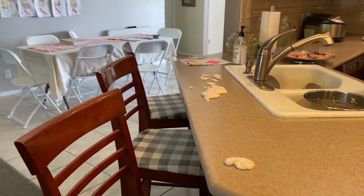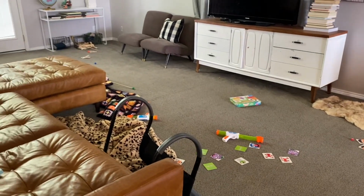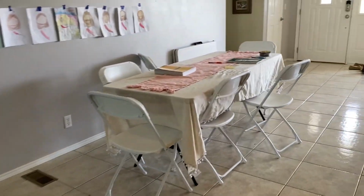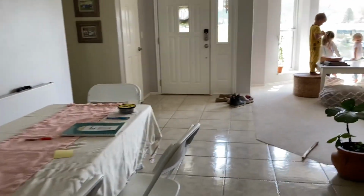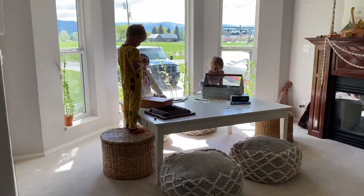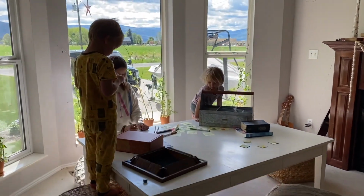We've got slime everywhere, always dishes. But then they're playing with their little catapults and their bow and arrows, and there's usually a game on the floor. So yes, it's definitely a hot mess, but at the same time, we're just learning and growing, and it's a beautiful hot mess.